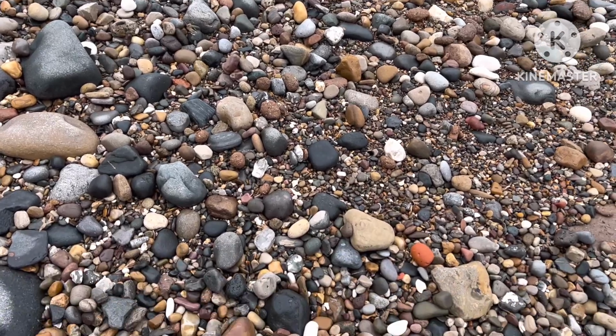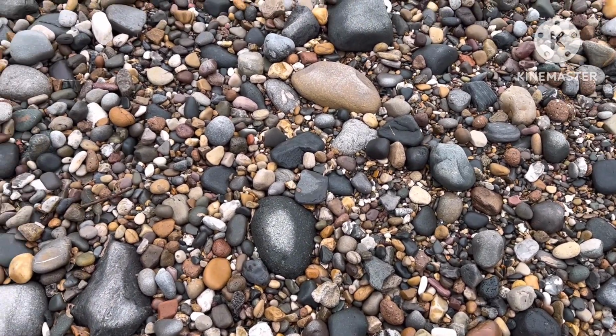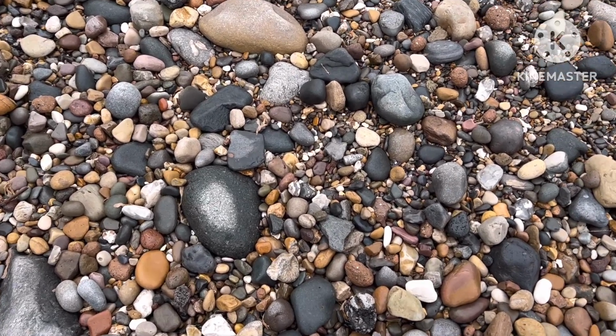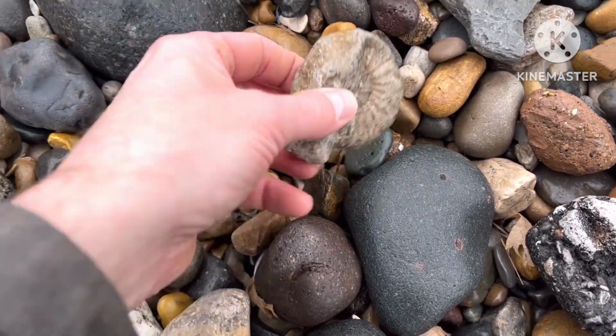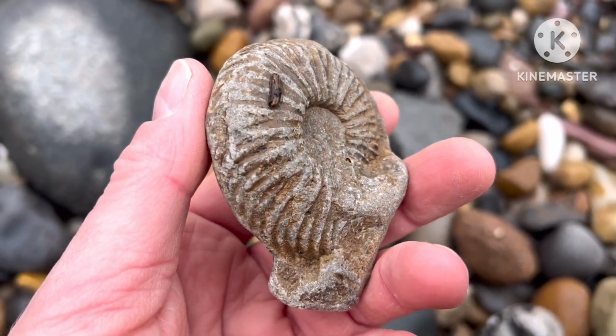Okay, time for a game of Spot the Fossil. Quite a difficult one because it's camouflage, but it's quite a decent size. Go!